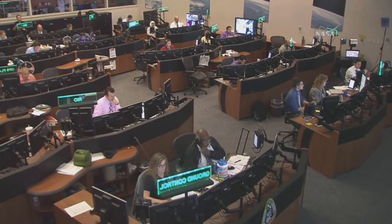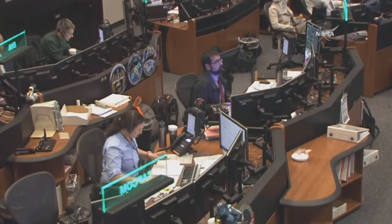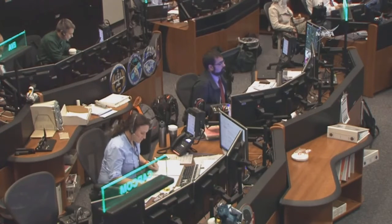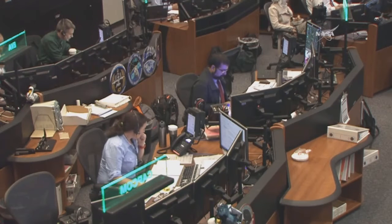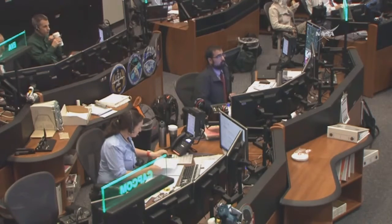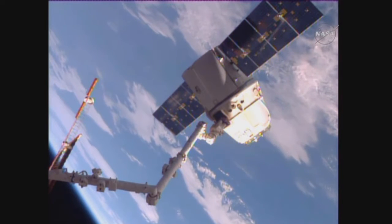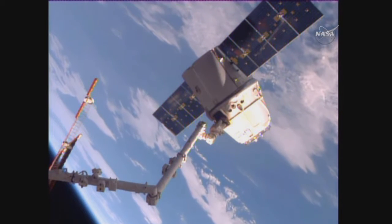Leading the flight control team today here in Mission Control is Flight Director Amit Kshatriya. Next to him is a CAPCOM, the voice between Mission Control and the International Space Station orbiting 250 miles above the Earth, Serena Annan. Over in Hawthorne, California, the SpaceX Flight Director Paul Tompkins is leading the SpaceX Flight Control team.